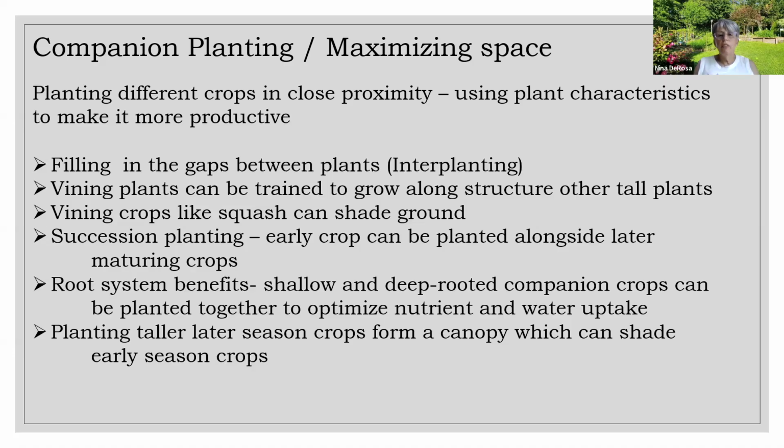Succession planting. This is another one. It could be called relay planting, where you're growing a cold crop and you plant your next crop for the warm weather underneath it or alongside of it, so that when that is terminated, you'll already have your warm crop growing. And I think it's kind of companion because you're shading it out, you're protecting it from the wind, the small, tender, warm weather crops. So it's kind of benefiting it, I think.